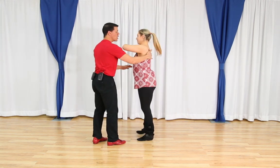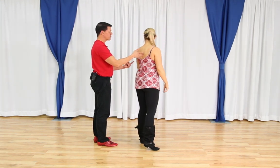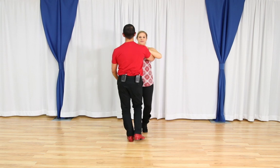Can you go back just a little bit? Anytime I'm picking up closed position, I'm going to put my fingers dead in the middle of her spine. She's going to raise her elbow. She's not going to karate chop me and break my nose. She's going to raise her elbow, and I'm going to lead in and end up in closed position.